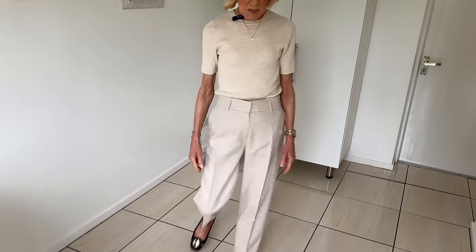Okay, these are these lovely linen blend ankle grazer trousers. I've left a belt off because I want you to see how flat these trousers are. Now, if you're thinking about these, make sure they come to your waist. So these are high-waisted. Again, a key trend I highlighted in my 2024 video. These trousers are simply divine. I'll just come a bit closer so you can see.